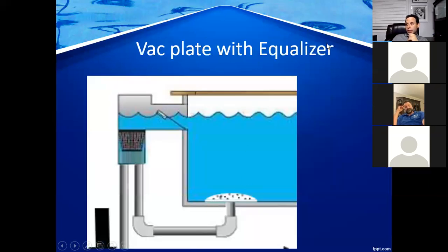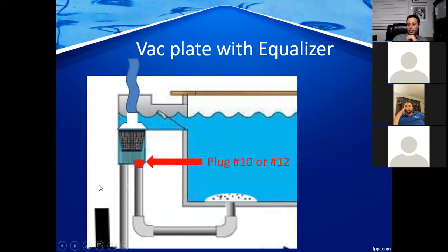If you have an equalizer in your pool and you use a vac plate, if you think logically about this picture, your vacuum will be sharing the suction with this main drain. So what you probably want to do to get maximum suction with your vacuum is put a number 10 or number 12 rubber plug in your equalizer line. That way all of the suction can be drawn through the vacuum.